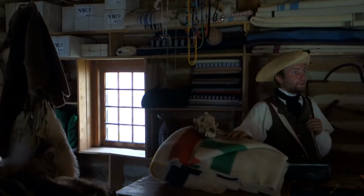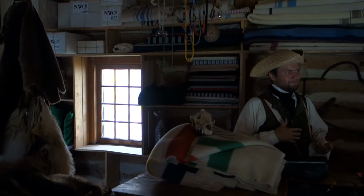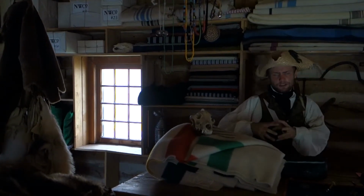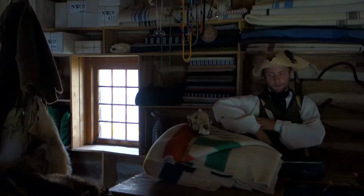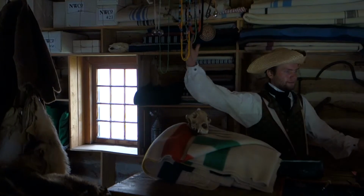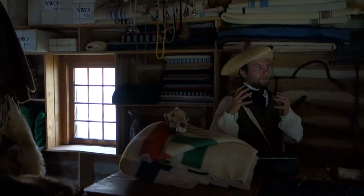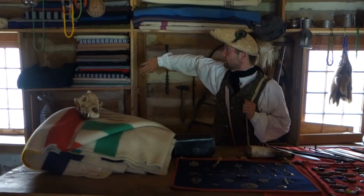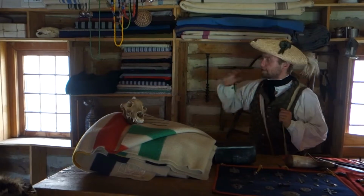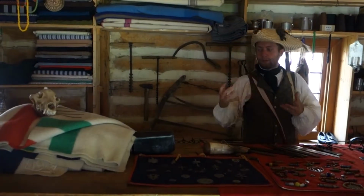Yeah, so these are point blankets. It's a way of determining the size and also a little bit judging the value, the price of it. Because more points means more wool was used to weave it, and it's more material, so it's bigger and more expensive. So textiles, cotton and silk and everything, will be the most valuable or most popular items.